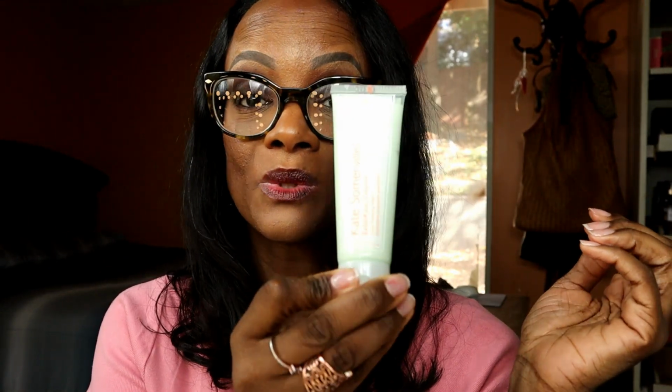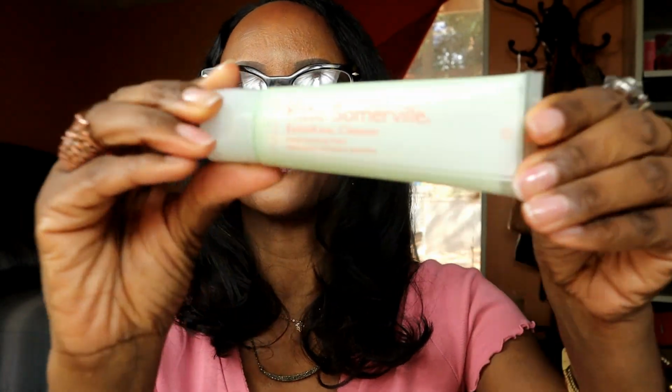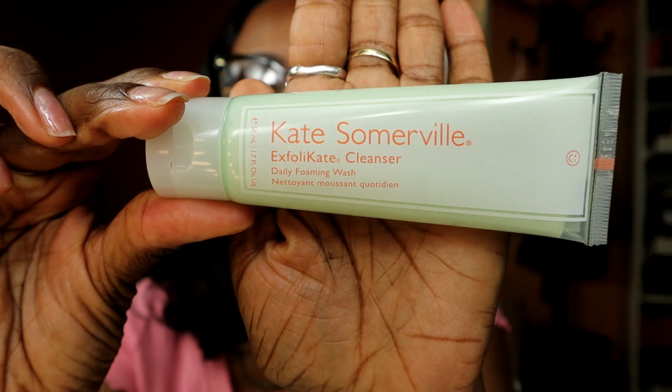If you have not tried it, go over to Sephora, $20, you can't beat this. I don't use it every day, I use it twice a week, so I think it really might help your skin, and it's really, really good for winter. Kate Somerville ExfoliKate Cleanser. That's really good stuff.